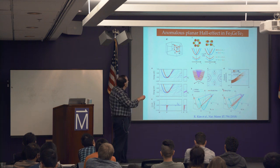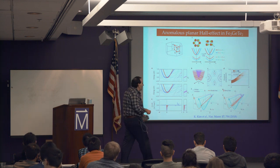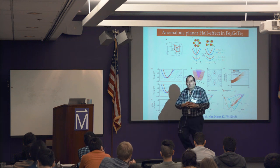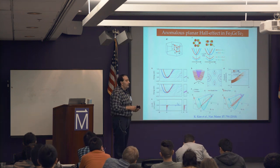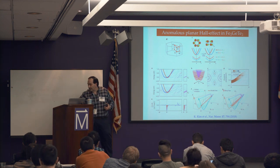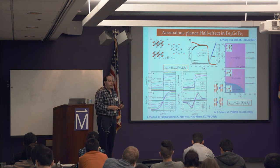What they claim is along K-H there is a nodal line. It's like a Dirac dispersion extending all the way from K to H. But this nodal line is gapped by spin-orbit coupling. Nevertheless, if you put a tube here, a cylinder around this direction, they claim you would get a net flow of Berry phase. And that net flow of Berry phase is what is going to give you a Hall effect even when you should have had none, okay?